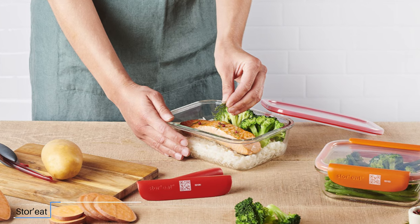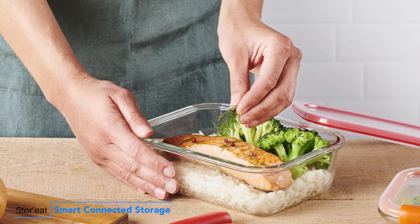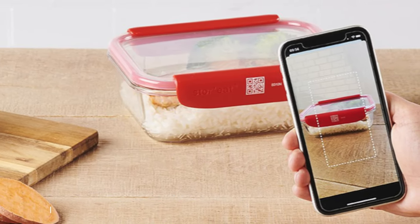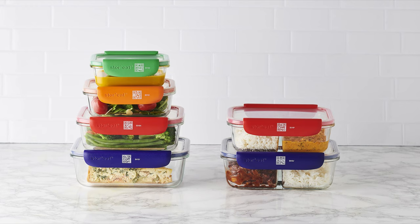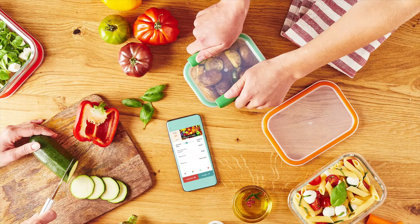Story is a smart food storage system that uses smart containers and the connected app. Just scan the QR code on the reusable containers and let the app know what's inside. And it will keep track and remind you to use it before it spoils. Story has both connected airtight containers and reusable vacuum sealer bags, ideal for sous vide cooking. The new smart storage line is expected to ship in the US in early March.